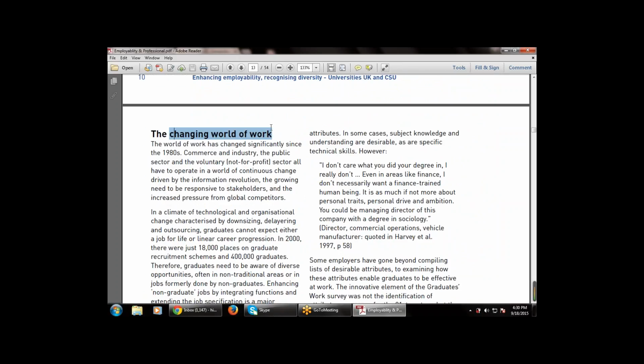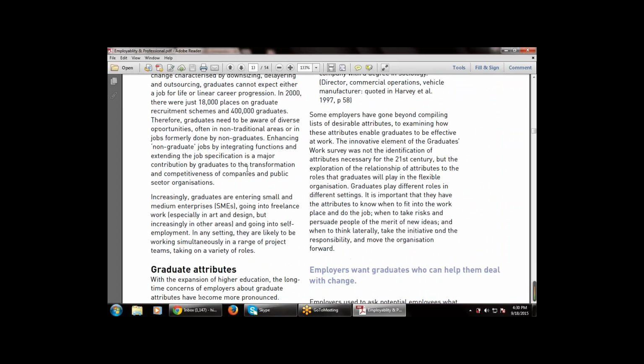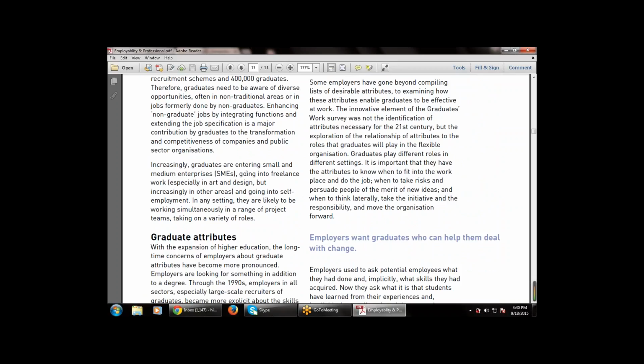Next is the changing world of work. There are multiple opportunities provided by the SMEs, the small and medium enterprises, such as doing freelance work and going into self-employment.